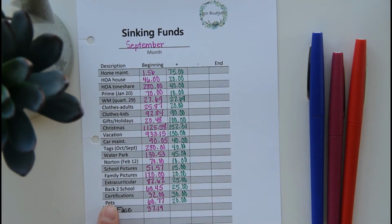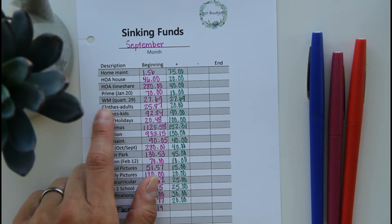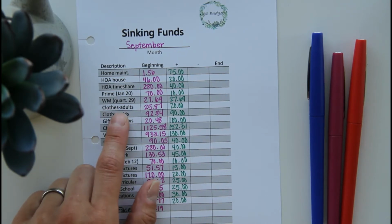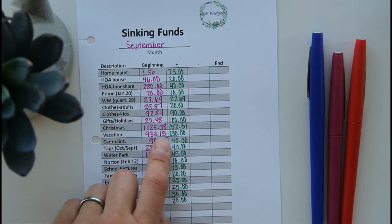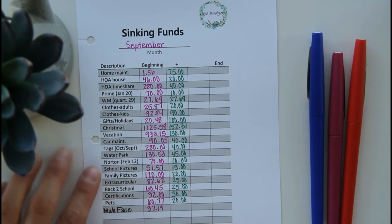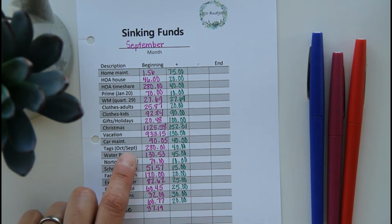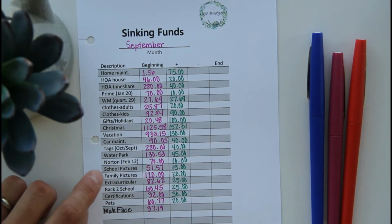So these are our family's expenses. We have a home, we live in an HOA, we also have a timeshare, we have different subscriptions, we have bills that are paid quarterly, such as our garbage, my husband and I's clothes, our kids' clothes, holidays, Christmas, a vacation. We would love to take one someday and we just want to have that money stashed away. Car maintenance. Our tags are coming up. Actually, I should be having a tag in the mail anytime. There's a water park where we live at, different subscriptions, my kids' school pictures, some family pictures, that should be happening soon, and then extracurricular activities whenever that is an option.